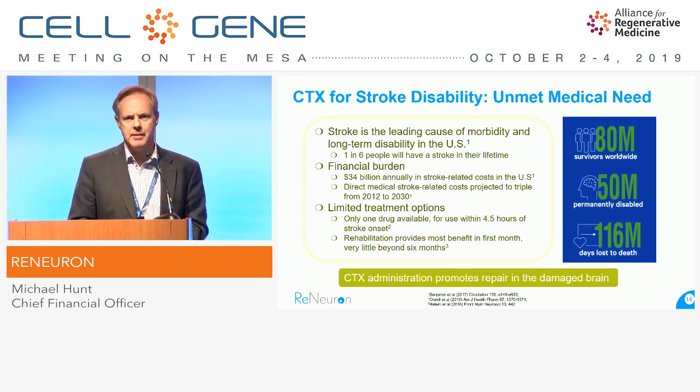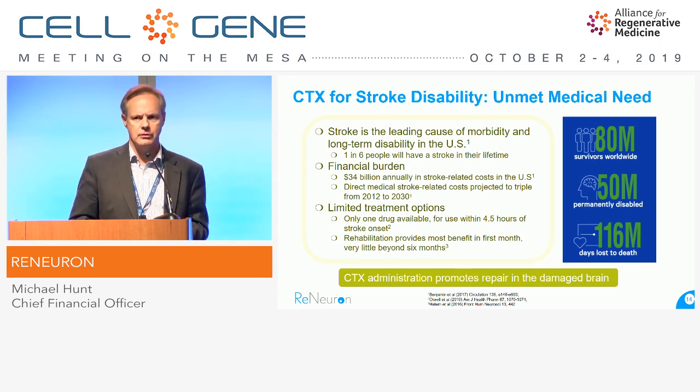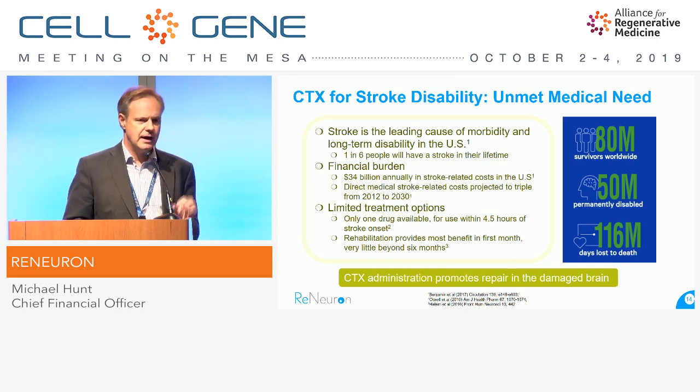It's also a completely unmet medical need in terms of patients who suffer a stroke, survive it, and have a residual motor deficit. And that's the patient group we're looking to target with CTX. So if you survive a stroke, you've got a good chance of being left physically disabled by it.